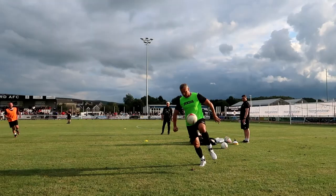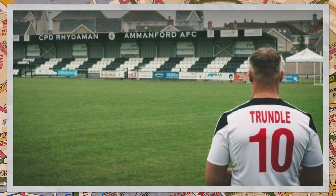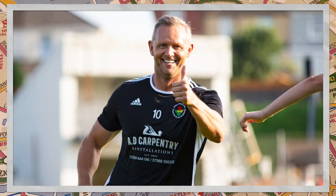Lee Trundle, striker for Ammanford AFC. Lee, how did you end up signing for the club? Well, I'd played for a couple of different teams in the Welsh League, so played against them a couple of times, and then he got in touch with me and asked whether I'd like to come down. So, you know, I still want to play as long as I can, so I'm enjoying my time here.